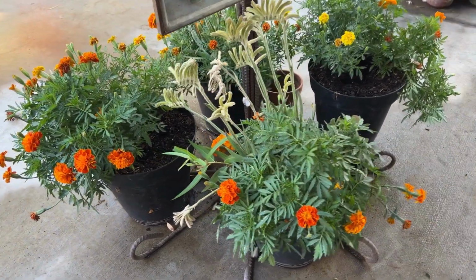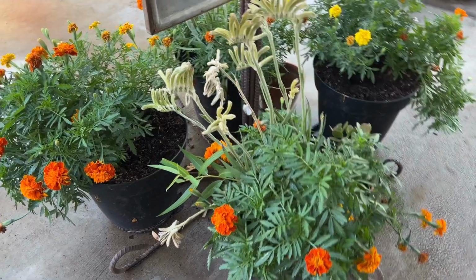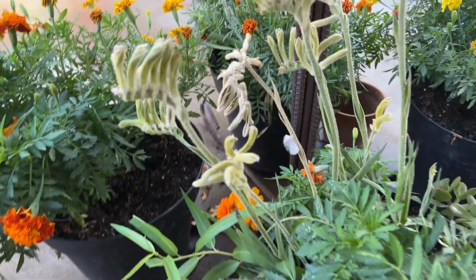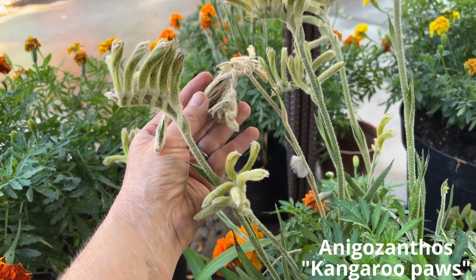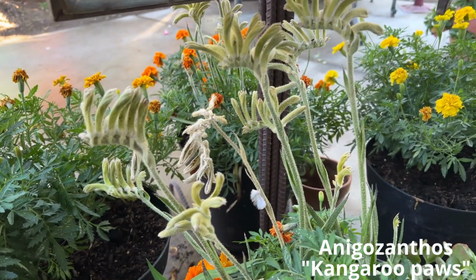My marigolds sure are holding up nice. And look, it looks like my kangaroo paws are going to seed. I wonder if I should harvest those. It's definitely worth a try.